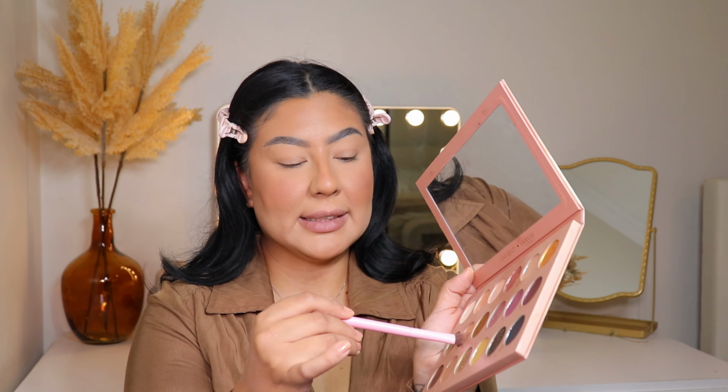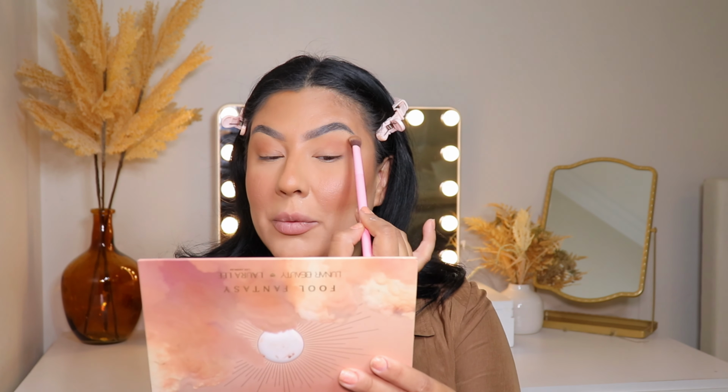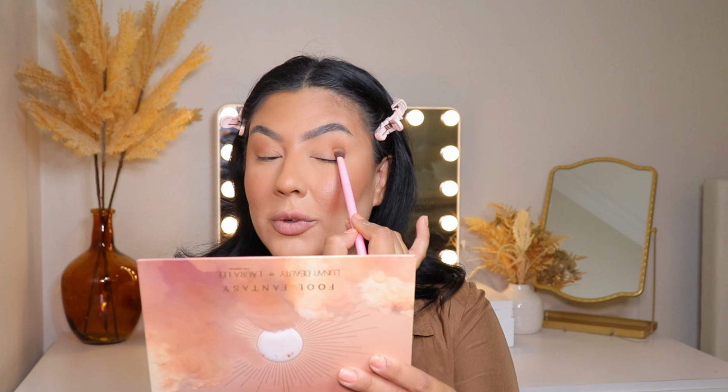I'm not going to create anything too crazy, but I do want something on the eyes. The first shade that I'm going to take is called Not My Vibe. It's like a warmish brown tone, well, warmer than the rest of them, because I feel like this is a cool tone palette. I have been wanting to do a cut crease, like a bold, colorful cut crease.